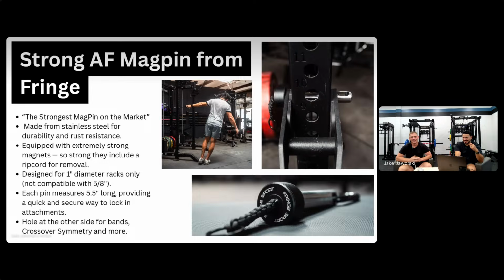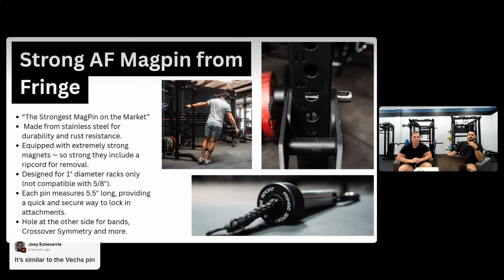And then you could use these, this seems like a new take on the Vex speed pins from Surplus Strength. Right. Yeah, absolutely. But they're claiming it's even stronger than anything else on the market. You can use it for like crossover symmetry, bands. I don't know, anything else that comes to your mind? I mean, you're right. And Joey called it out. It's similar to the Vex pins from Surplus Strength.